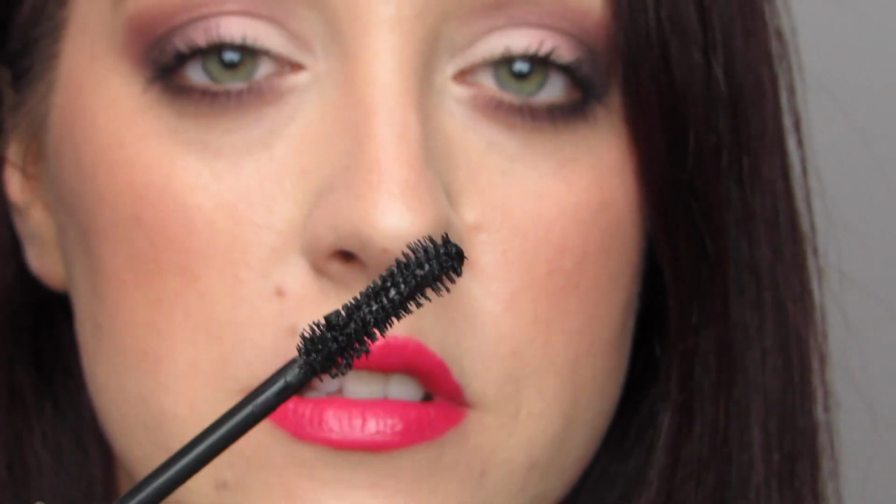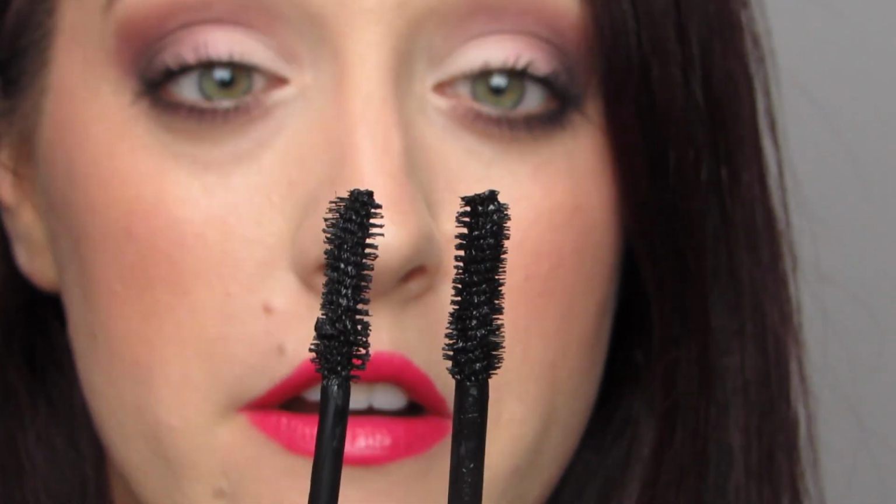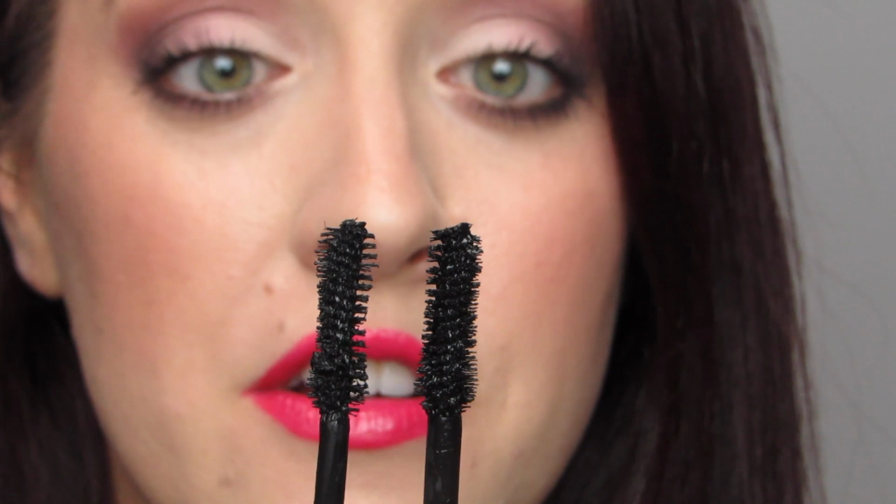I just think it can hug the lashes a little bit easier than the Lash Paradise, but pretty darn close. I would say you get a little bit more product off of the Too Faced one rather than the L'Oreal one. Let's just zoom back out because you don't need to be this close. They're pretty darn close if you do ask me.